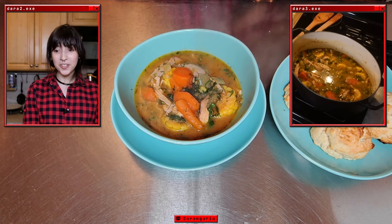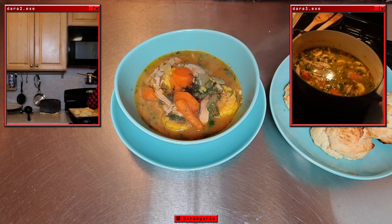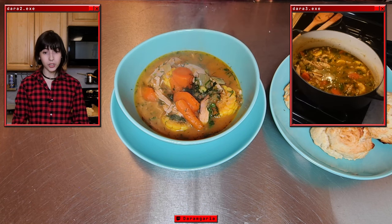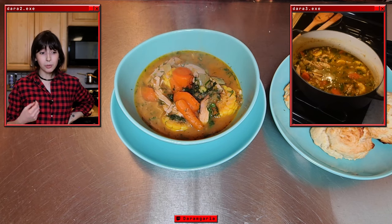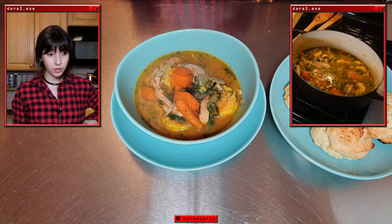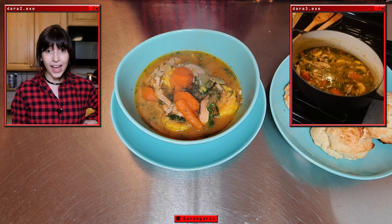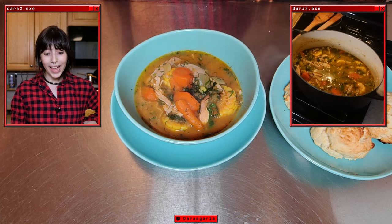Everybody, let's do one last recap session. Everything here today was made entirely, completely, and utterly from scratch. No corners cut. We made our own homemade chicken stock. We sauteed a mirepoix in a bunch of olive oil. We added in garlic, we added in serranos. Okay? We added in some charred tomatoes and charred serranos. We blended it up, we added it in. We added in the homemade chicken stock.